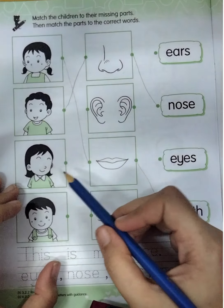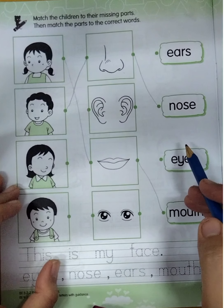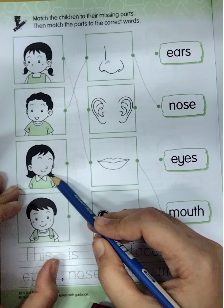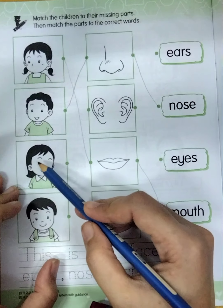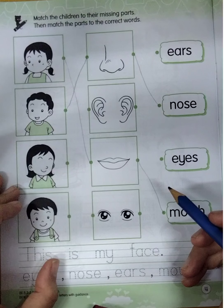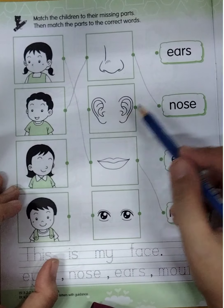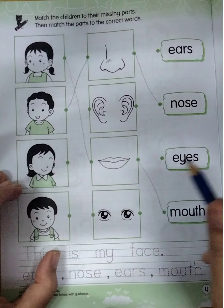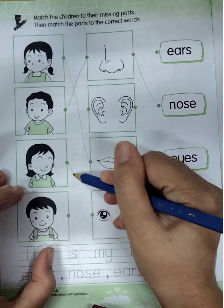Now we're going to see the third child. Now let's find the missing part. Do you see the missing part of her face? Yes, her eyes. There are no eyes here, right? So let's find the eyes. Where are the eyes? Are these the eyes? Of course not. How about this one? Yes, good job. These are the eyes. Mata. So let's match them here.